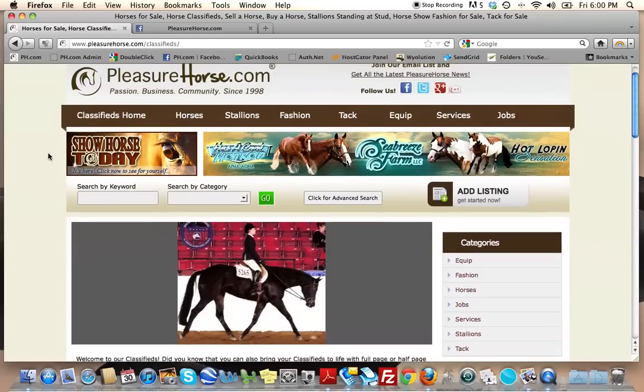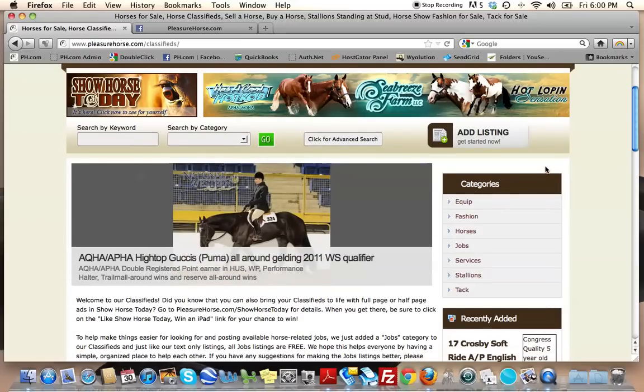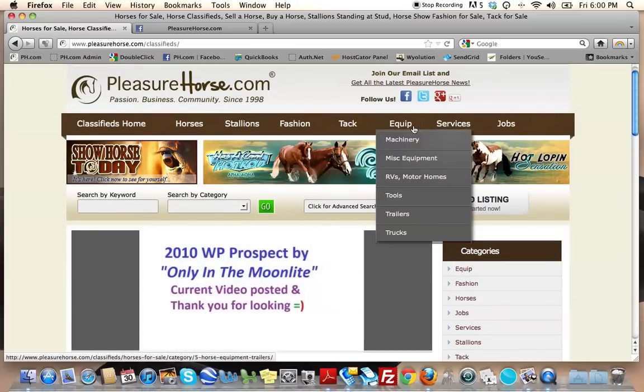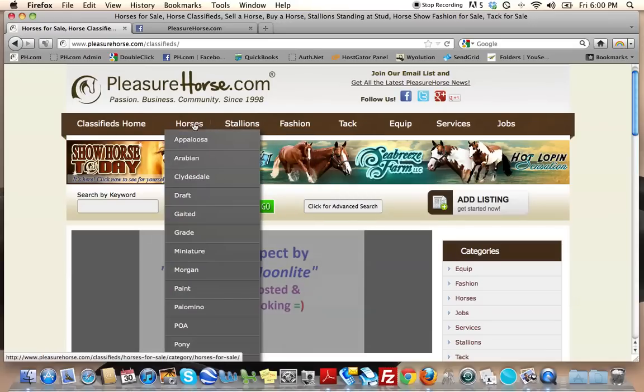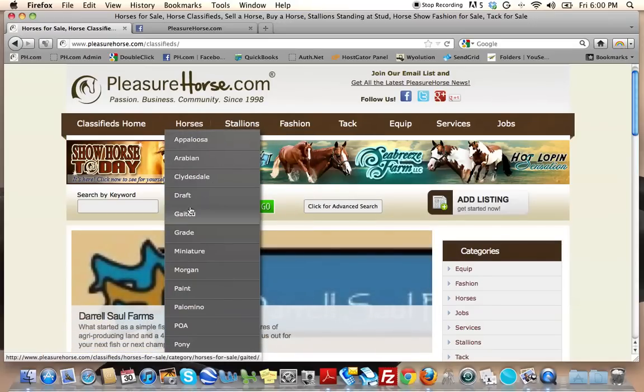So just scrolling down a little bit, we have several options. First, if we look over in the right column, you'll see a place where you have the main categories, which is the same as what you have up here. So we're just trying to make it easier by having several places to get to the same place. If you look at the main navigation, you'll see that you have your main heading and then your subcategories under each.